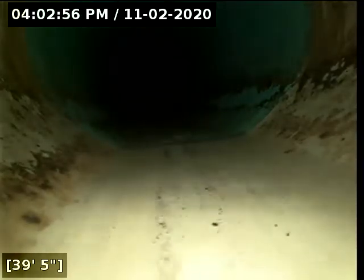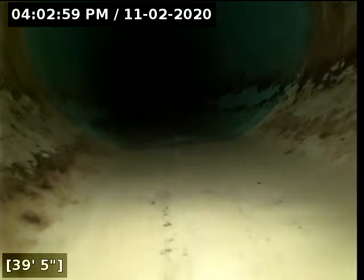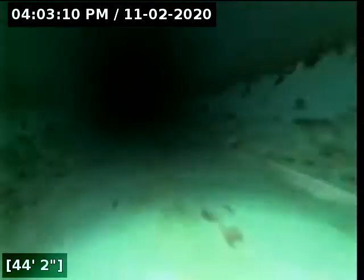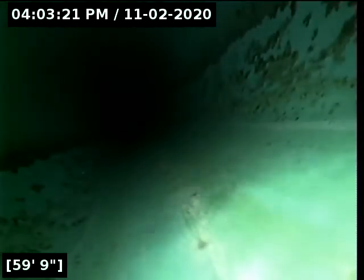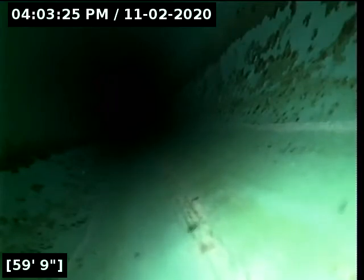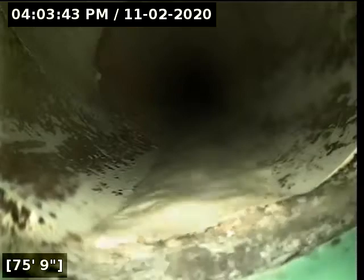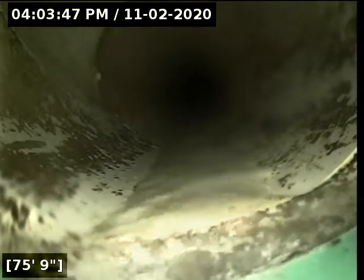And here at approximately 14 feet, there appears to be a transition. Excuse me, 40 feet. There appears to be a transition into 3034 PVC. And here at roughly 76 feet, there appears to be a transition back into PVC.